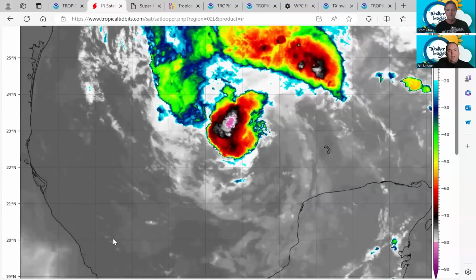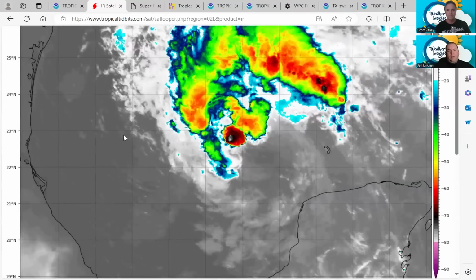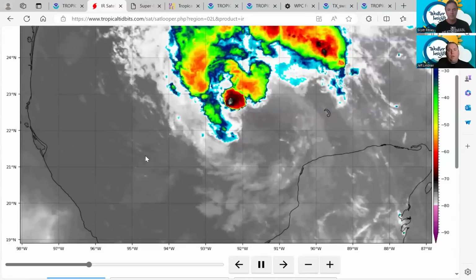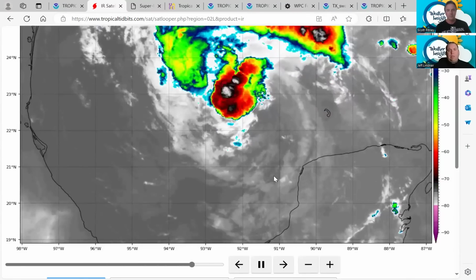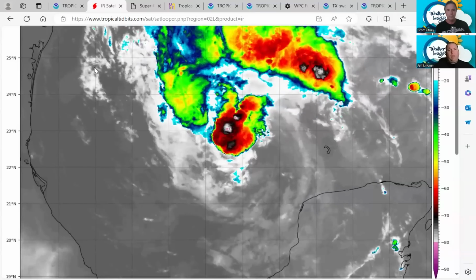At the same time, it is wrapping in dry air from the south. You would expect a lot of moisture down here, but in this case there's actually quite a bit of dry air in the southern Gulf of Mexico wrapping into this. Based on this, we're not anticipating a lot of intensification today.